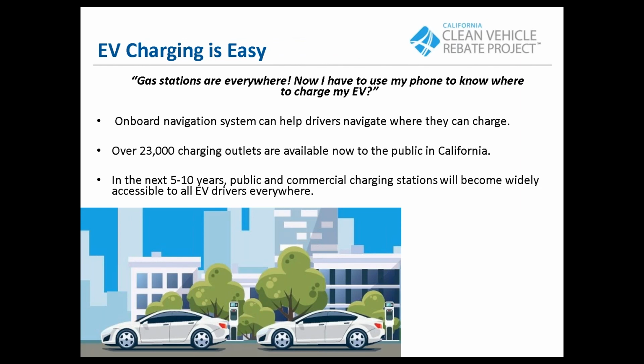Some customers will also say, gas stations are everywhere. Now I have to use my phone to know where to charge my EV. But imagine that you're visiting a family friend in an unfamiliar place, and you realize that your car is running out of gas. Would you just start blindly driving around looking for a gas station, hoping you'll spot something before you run dry? Or would you pull out your phone to see where the nearest station to you is?